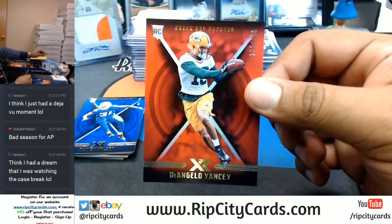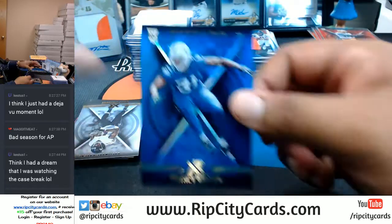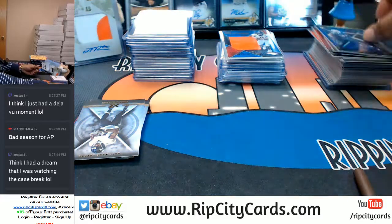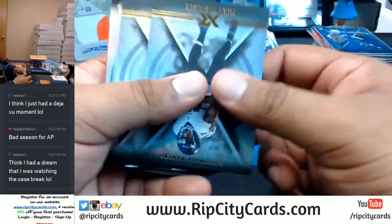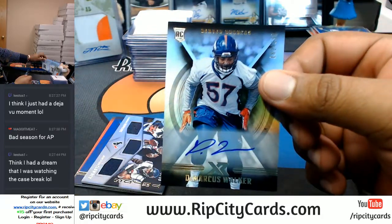Zay Jones for the Bills to 99. D'Angelo Yancey, Packers. Quincy Wilson, Colts. Anyone on the Twins team that I should keep my eye out for? Or on the Yankees, for that matter? DeMarcus Walker for the Broncos.